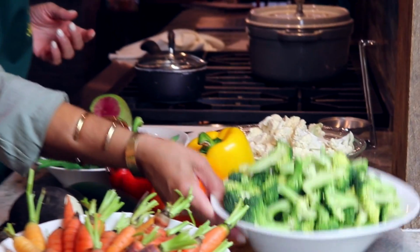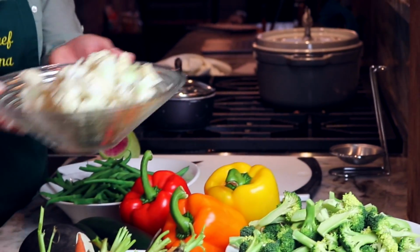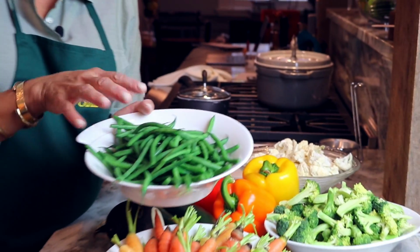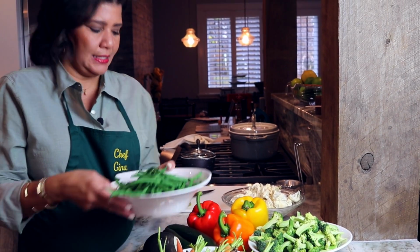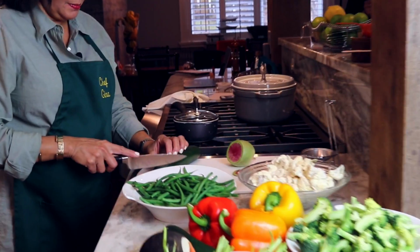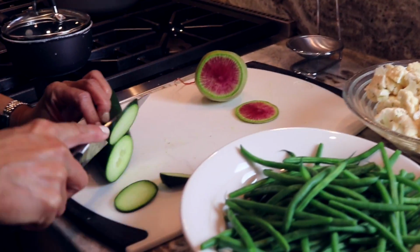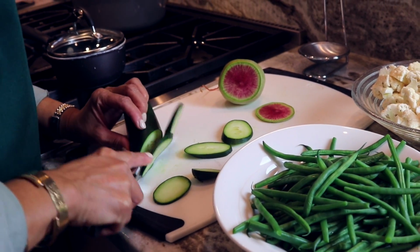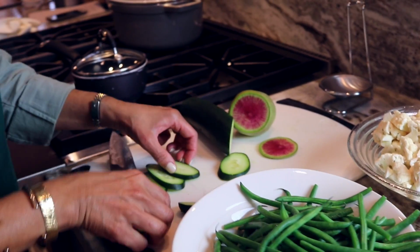So we also have broccoli, which I got from there, cauliflower, and then I got some French green beans, which I just lightly blanched for about a minute. And let me show you a trick with a cucumber. When I cut my cucumbers, I like to cut them on this slant so that I get this really nice elongated oval shape. And it just makes for a really pretty presentation on a veggie platter.